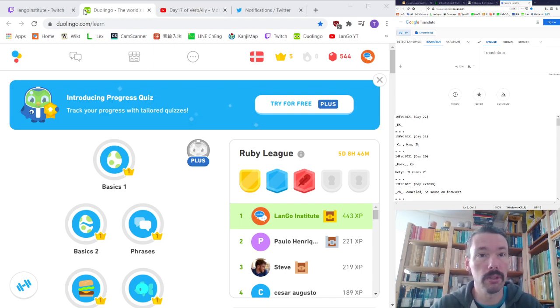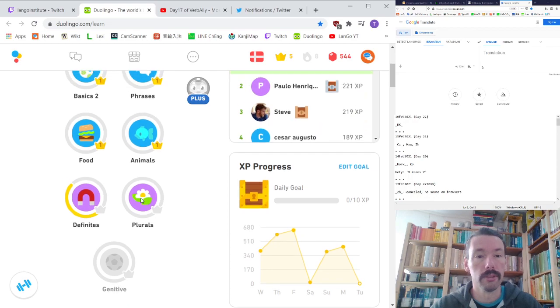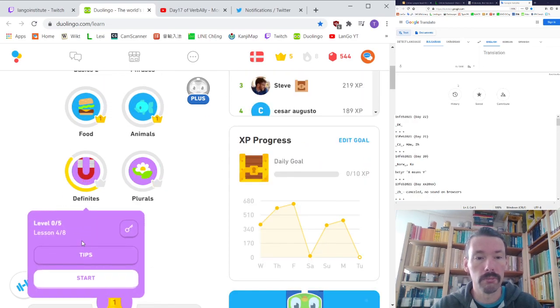Today, I'm going to be doing mostly Danish and a couple others that I haven't picked yet. The goal here is to do all of the languages that are offered on Duolingo, because it's a really fun way to learn.